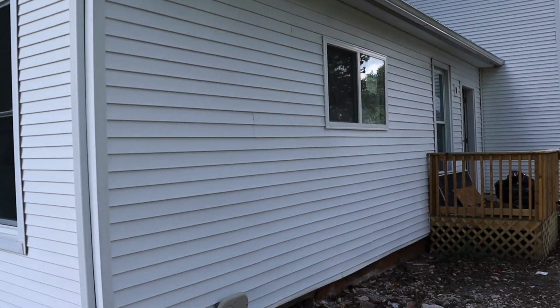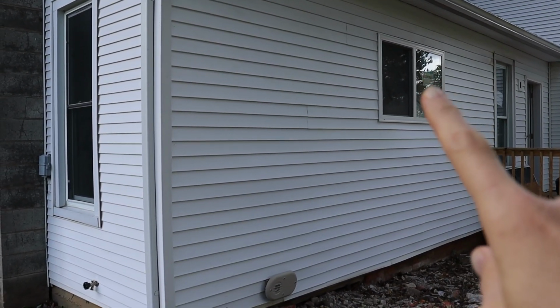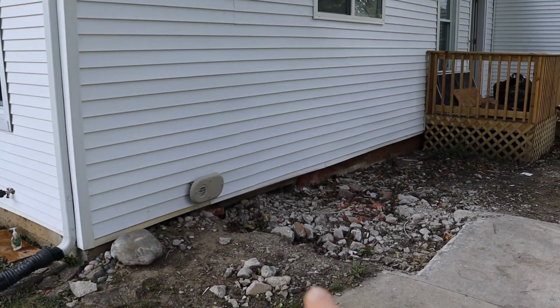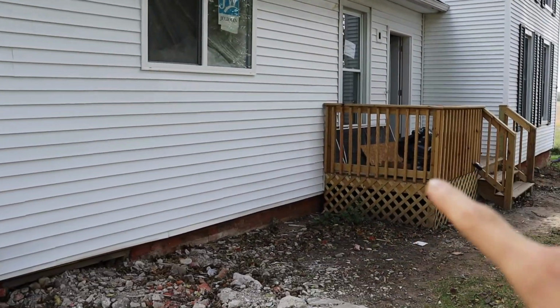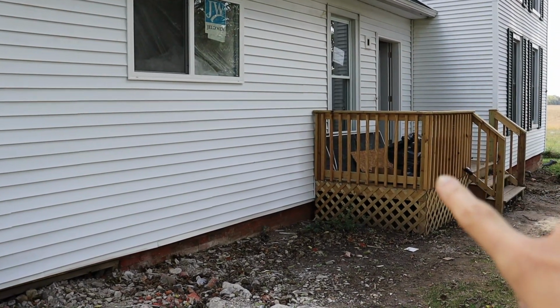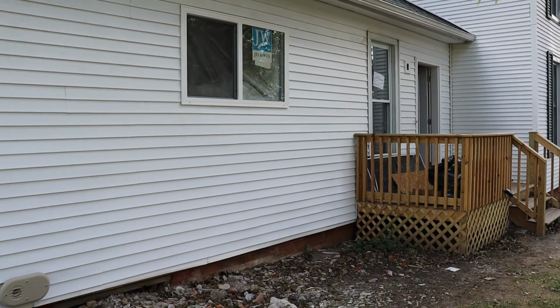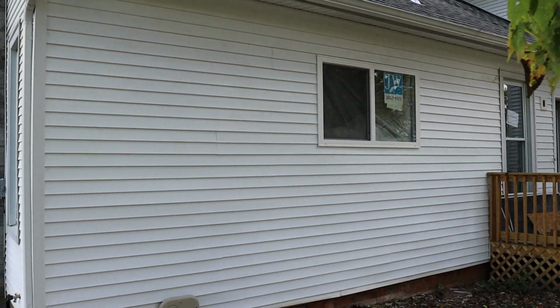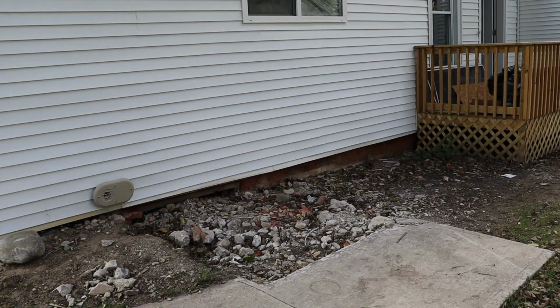Here is the front of the house. The old entry door used to be right here with a much smaller window. There was also a concrete pad here of steps, some overgrown bushes. This door here was there as well, but they didn't use it, and there was just an old concrete pad that was crumbling and falling apart. So they closed this up. You can't even tell there was a door there. And we need to get this cleaned out.